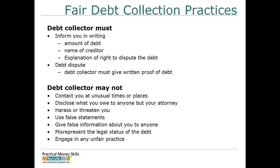The debt collector must give you written proof of the debt. The debt collector may not contact you at unusual times or places, disclose what you owe to anyone but your attorney, harass or threaten you, use false statements, give false information about you to anyone, misrepresent the legal status of the debt, or engage in any unfair practice. In fact, this past year in Dallas, a woman did win a suit against a creditor that had harassed her, and she had kept a log of how many times they had called and had recordings of it.